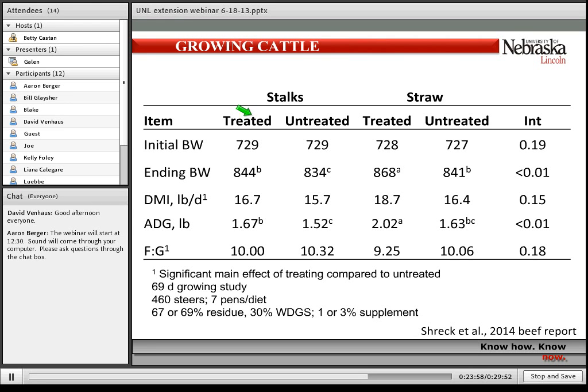So we did this with stalks or with straw. And I just want to point out that in general, cattle ate more when they were fed the treated residue as compared to the 2 untreated residue diets. They gained more than the untreated, but efficiency, again, was significantly better, but it was not dramatically improved when fed in growing diets. Nothing like what we've seen in the finishing studies.